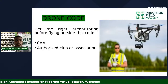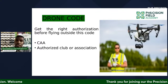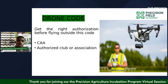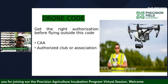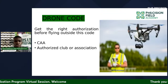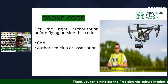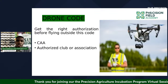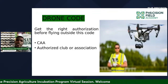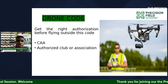And you need to get the right specialization before flying outside of this code. Sometimes, even within the code, if you want to fly beyond 120 meters, you need the consent of the aviation authority or perhaps an authorized club, association or agency. So it is very, very important. I know that many of you have questions around this code. There are exemptions, so that's why you need to get them. Basically, you should not be breaking this code.